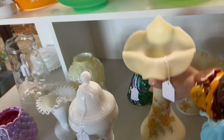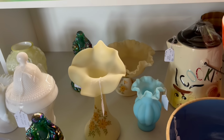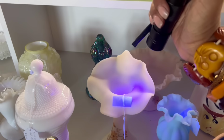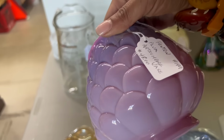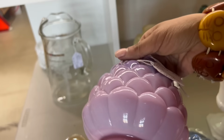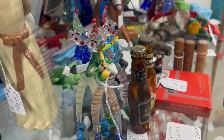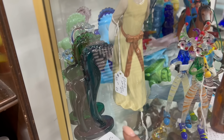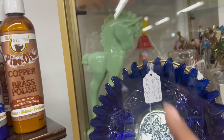Look at this. That's pretty. I think that's going to be like that fake out custard that doesn't glow. I'm more interested in this. Look at this. Plum artichoke vase. How cool. I know a lot of people aren't into clowns, but look at those clowns. Those are amazing, and I have to send a picture of this to a friend. My friend Susie would love this case.